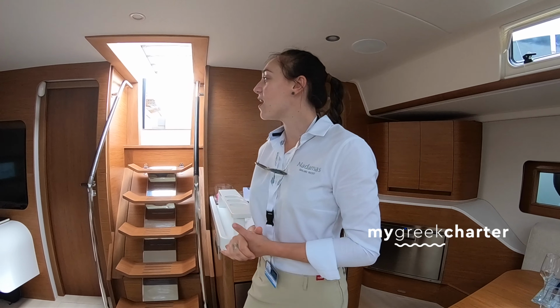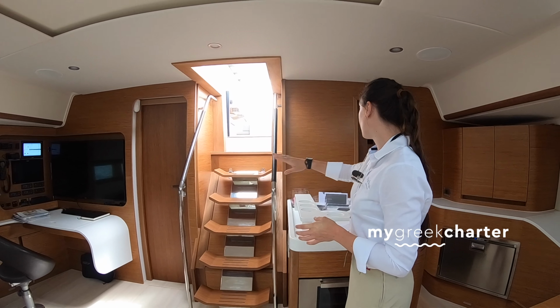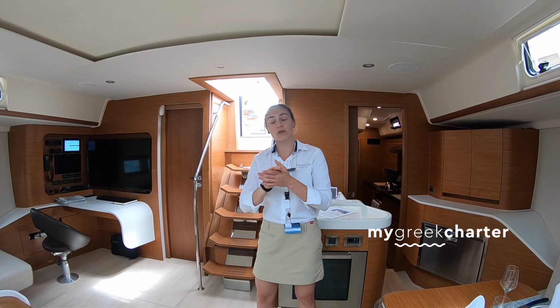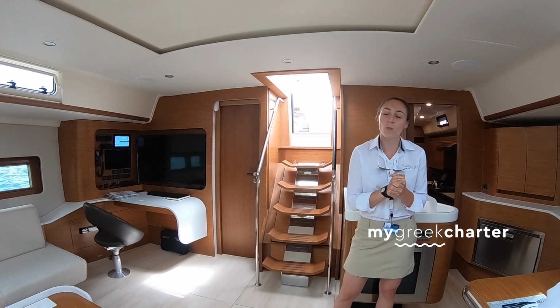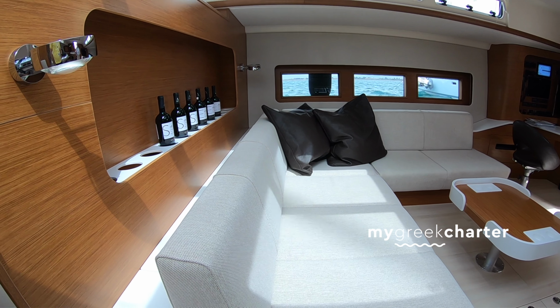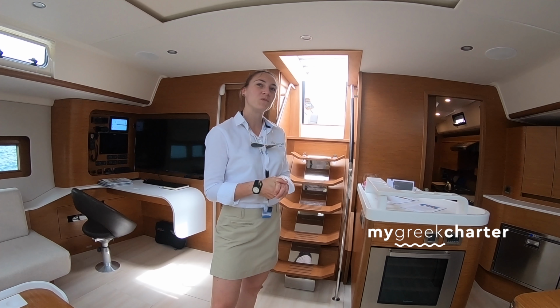Here we have the crew cabin. As you can see, our cabin and the galley are on the back of the boat, so no noises will interrupt. You won't hear the generator. You will be like at home, peace and quiet. So let's go to the front and see what's going on there.